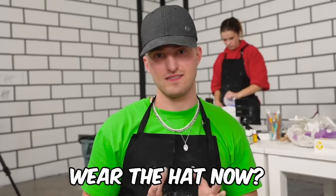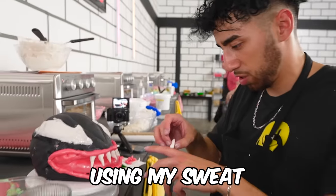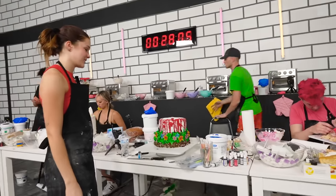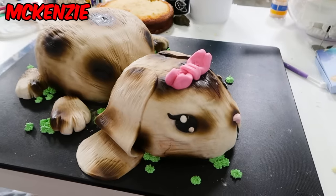Why do you always wear the hat now? What? You look like Zach! At this point, we're just throwing stuff on. I'm using my sweat to make this stick. That's so gross. It's definitely taking a little bit of a horror movie turn. I'm so confused, Jake. After Michelle took a bite out of my bunny's head, I tried to fix it by putting a little bow on top of her.